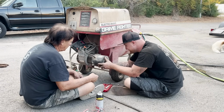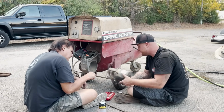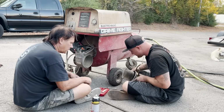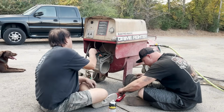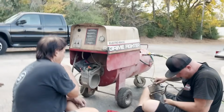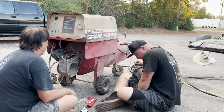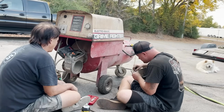Now I got to remember how those wires work. Wait, do we need to tighten these up? Oh yeah. No, they're just nuts in there. I hope this antique looking 1918 thing on top works. That's a transformer to make that burner ignite or something.